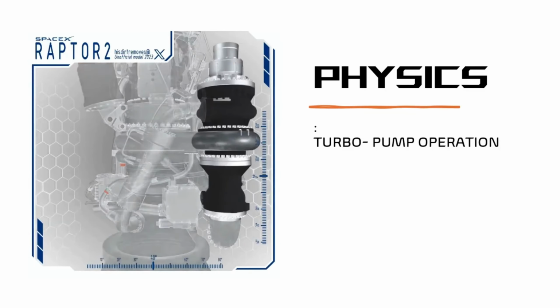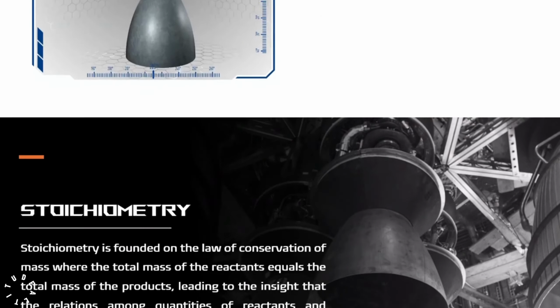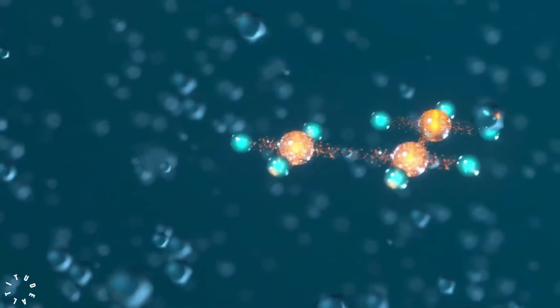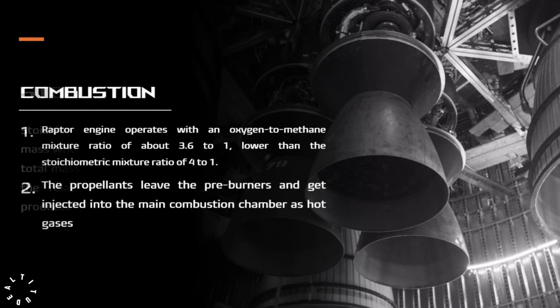The engines are designed to be reused many times with little maintenance. Stoichiometry is the relationship between the weights of reactants and products before, during, and following chemical reactions. Stoichiometry is founded on the law of conservation of mass, where the total mass of the reactants equals the total mass of the products, leading to the insight that the relations among quantities of reactants and products typically form a ratio of positive integers. This means that if the amounts of the separate reactants are known, then the amount of the product can be calculated. Conversely, if one reactant has a known quantity and the quantity of the products can be empirically determined, then the amount of the other reactants can also be calculated.